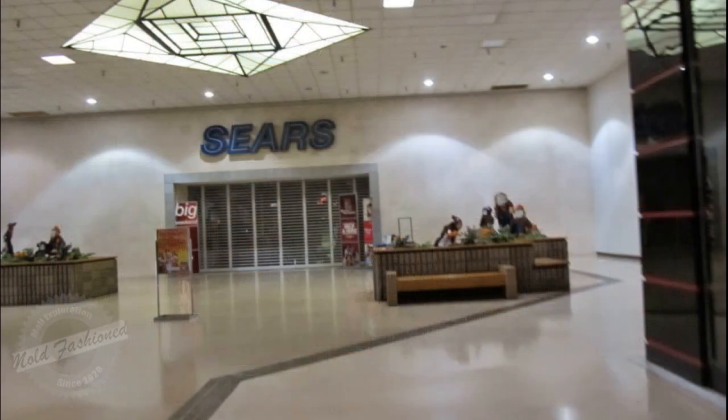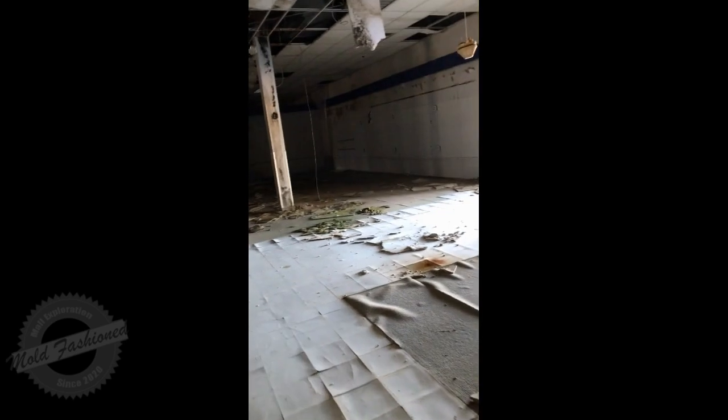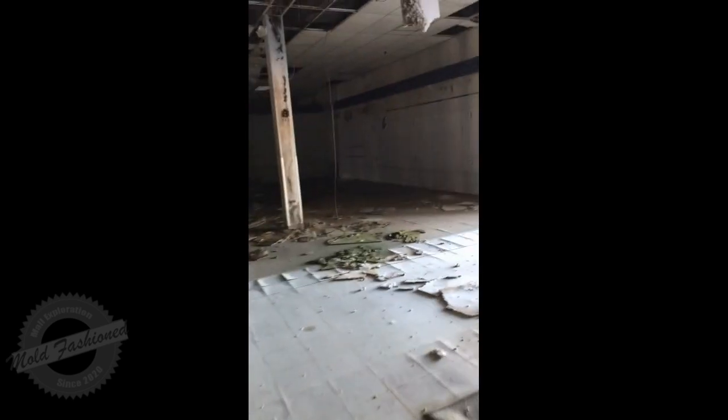This is when the Sears was still open. That's a fake skylight. It's a phony. Yeah, that's why it's so dark in the hallway now. 2016, Sears was only closed for 2 years. That's a sheen floor, just one bucket in there. And now the floor is warped. It's cracking beneath our feet. The ceiling is on the floor. It's covered in what looks like grass. Yeah, it's growing a new life.